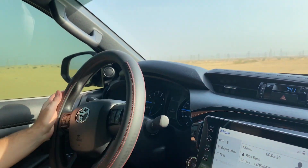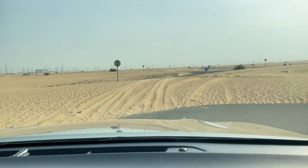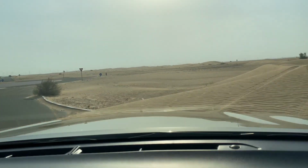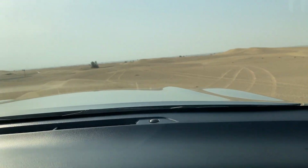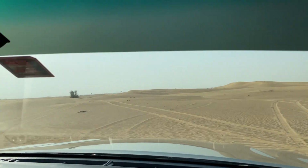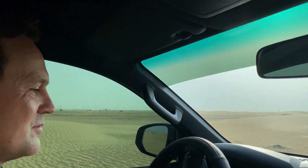I'm loving this area where we can see the road and the dunes and everything. Nature meeting civilization. It's pretty cool. I think they wanted to build one of the communities here. Yeah, and then obviously ran out of funding or whatever it was.